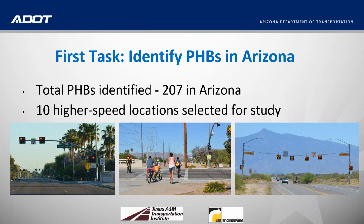We wanted to identify 10 higher speed locations where we would collect video data to be analyzed at the location. Two of the locations are shown below on this screen, showing where they are, some in more rural areas and some in urban areas on higher speed streets.